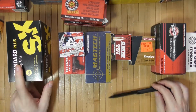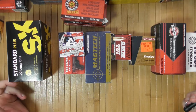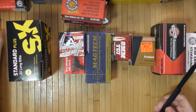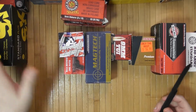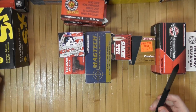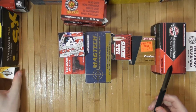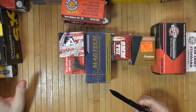Solids, plain ammunition, not hollow points, not soft points. But otherwise, I would not consider 22 as a self-defense cartridge unless absolutely required by the situation.